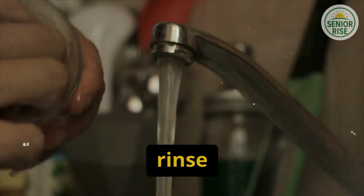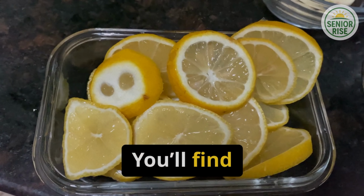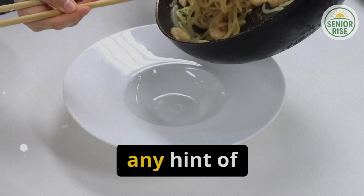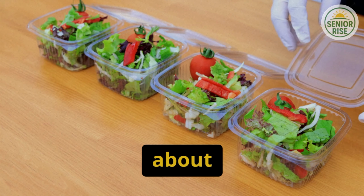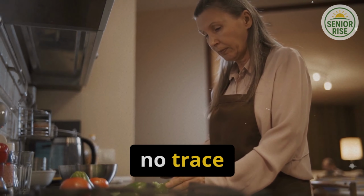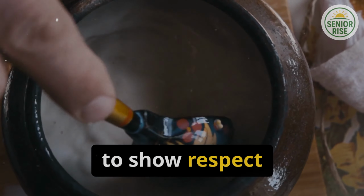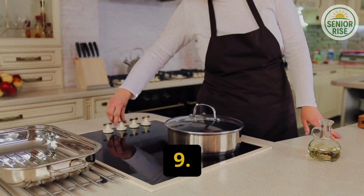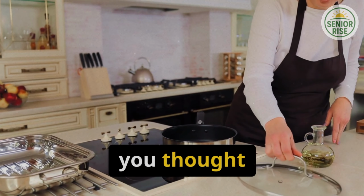After soaking, rinse thoroughly with clean water and let the container air dry. You'll find it odorless once again, fresh and ready to hold your meals without any hint of yesterday's leftovers. There's something truly satisfying about storing food in a container that smells clean and carries no trace of the past. It's a small but meaningful way to show respect, not just for your ingredients, but for your own health and care. 9. Restoring burnt pots and pans, reviving what you thought was ruined.